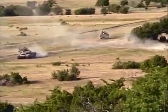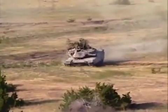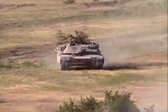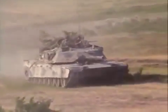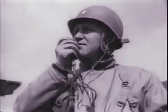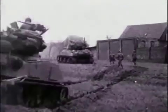Across the hot, dusty prairies of Texas, the U.S. Army wages mock combat in one of the world's most formidable tanks, the M1 Abrams, named after the legendary General Creighton Abrams. General Abrams is known for his hard-charging leadership of the 37th Tank Battalion during World War II.